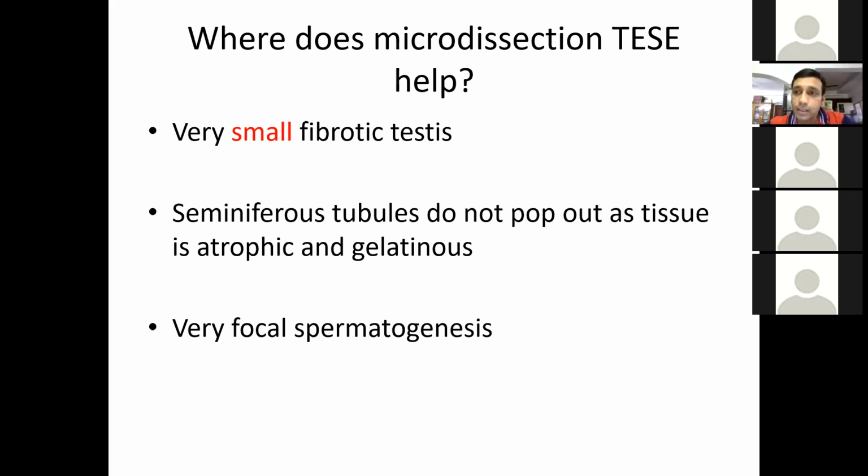It is done for testis which are fibrotic. If you are trying to do an SST technique in a fibrotic testis, then on a puncture, the seminiferous tubule would not be popping out, and all you would be getting is some hard fibrous material. So these are the cases, small testes which are fibrotic, that are more to be subjected to a microdissection.